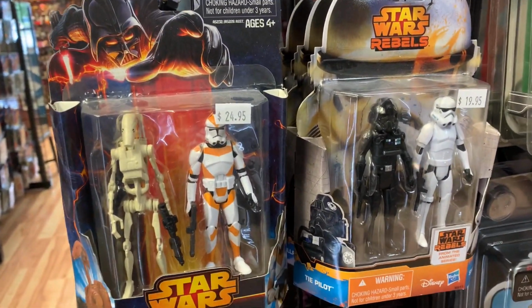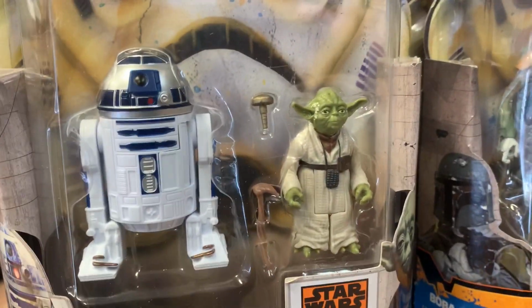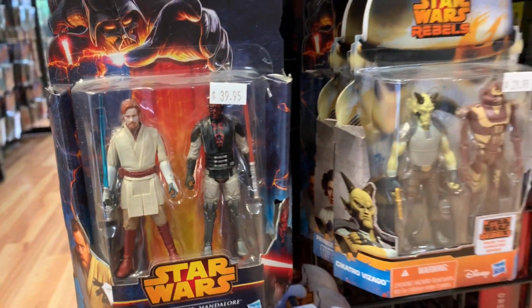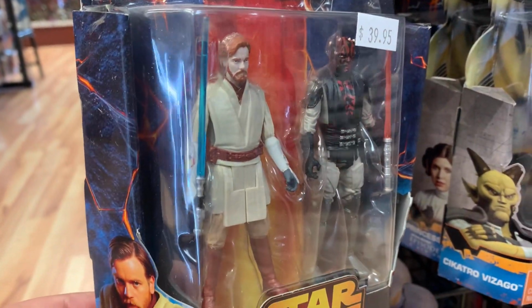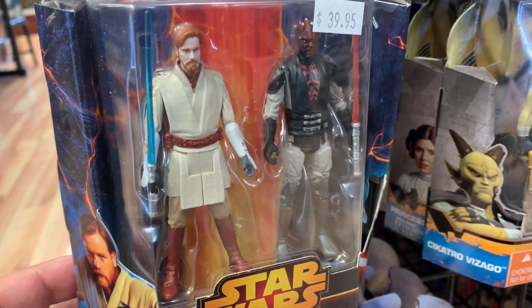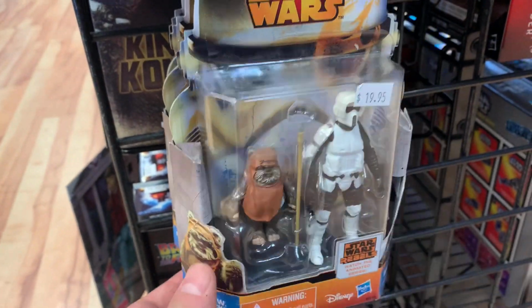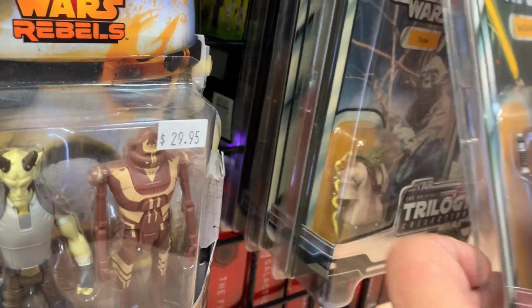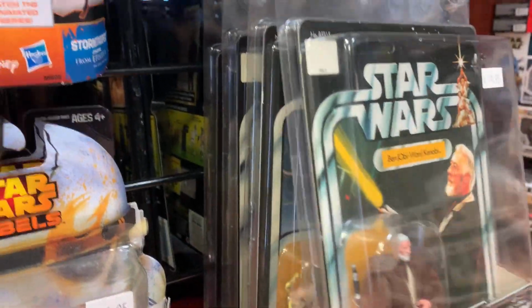Bly. Look at this 2-pack with the droid. 2-pack with Yoda and R2. Boba Fett. I need that Yoda. I don't have that Yoda. This Maul is awesome. We got Vizago. Look at this Maul. Wow, that's so cool. No wonder it's $40. Biker Scout with Ewok. Got some vintage. Oh, these were Saga Trilogy, right? I need that Yoda, I think. I don't remember if my Yoda had that snake with it.